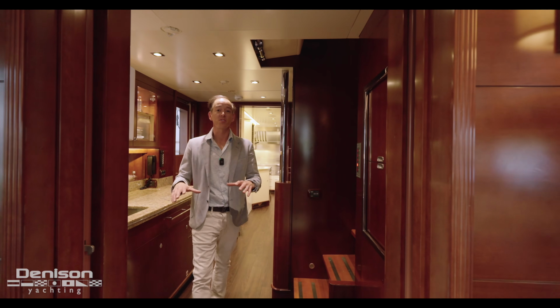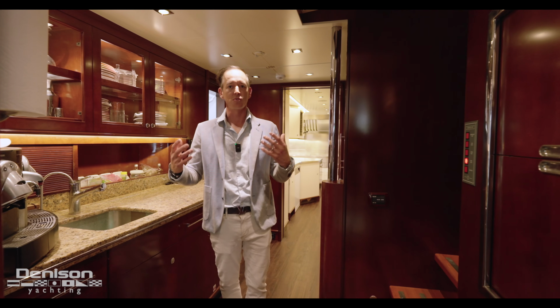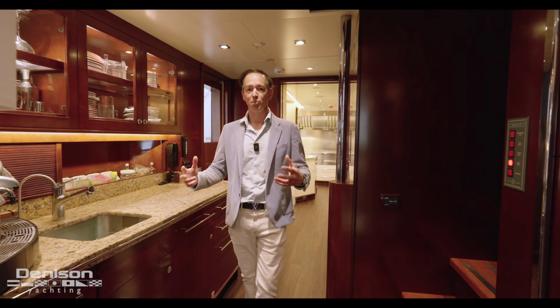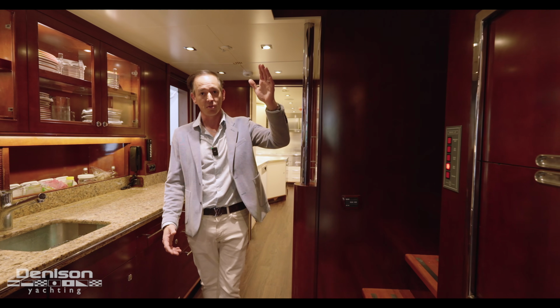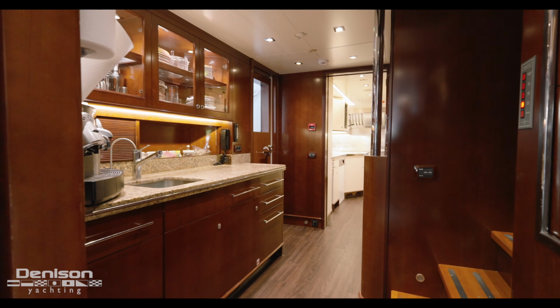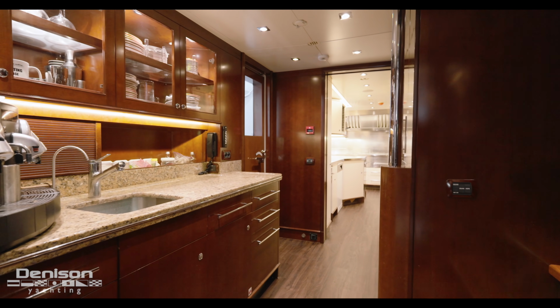We're here on the port side forward of the main salon. We've got the stew pantry, or you might know it as a stew nook. This is a great prep station. It's got the stairs that come down for the crew to access the upper salon, which we saw earlier, and then this whole space, which is really where everything gets prepped before it goes out to be served.